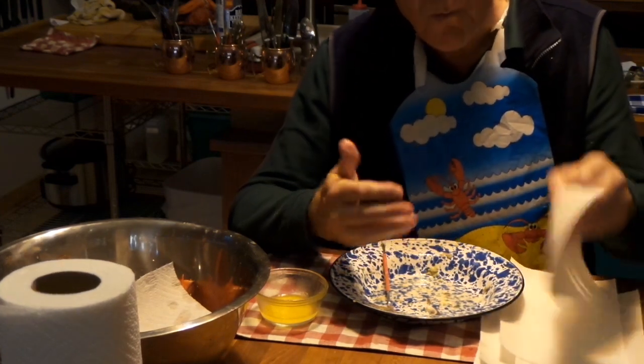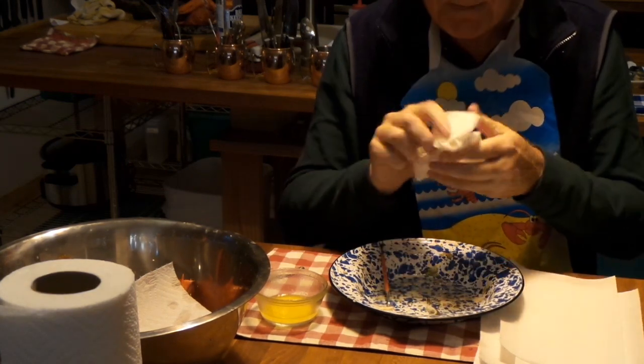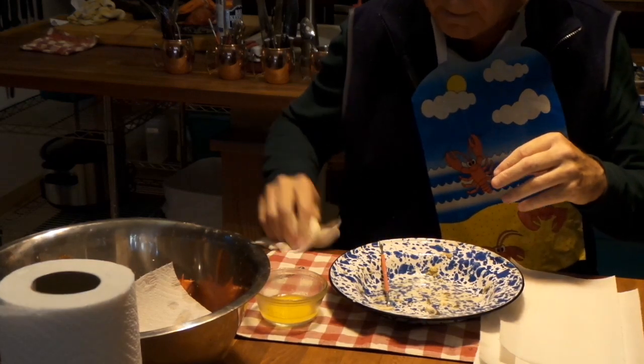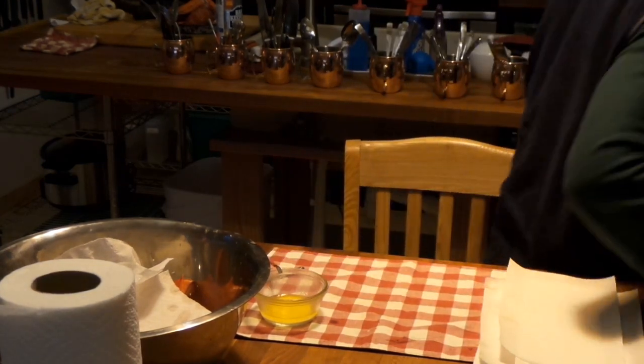Delicious. Another paper towel to clean up with because my hands are covered with lobster juice and melted butter. A little tap at the mouth. Clean up my table a little bit, put that in the garbage, and I can get this plate out of the way and get the hard shell.